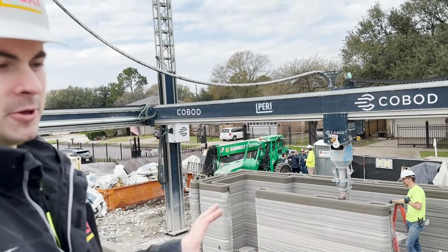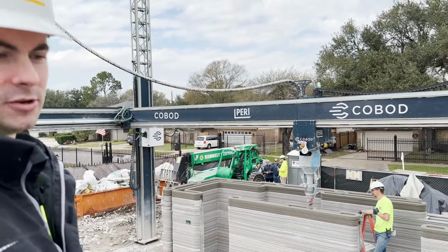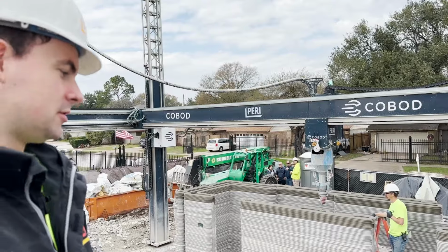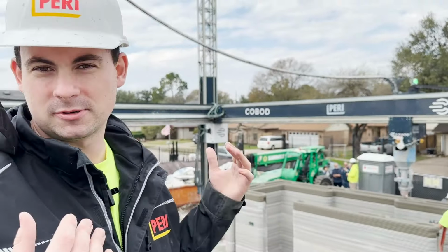So ultimately, the 3D printed wall acts as a facade. It only needs to hold up its own weight and wind loads. So at the end of this project, if you ripped away all of the 3D printed walls, the house would still stand on its own.